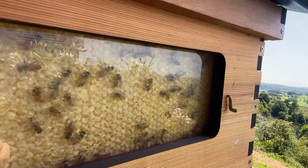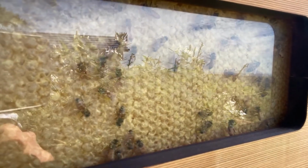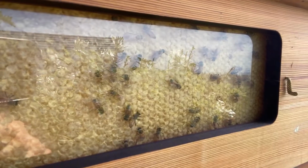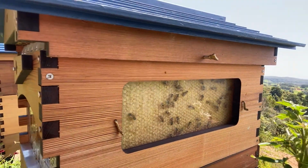And you can see the bees already starting to chew away at different parts, and they'll start the process of fixing up the cells, and the whole process starts again. So all of that wax capping that they've made, they'll tear off, and they'll use that to repair the cells, and away they go again.